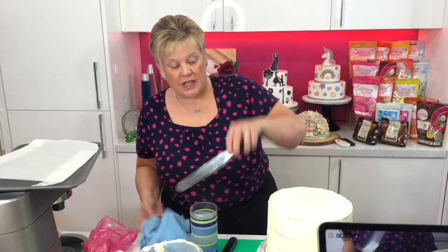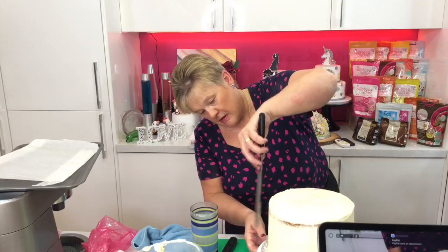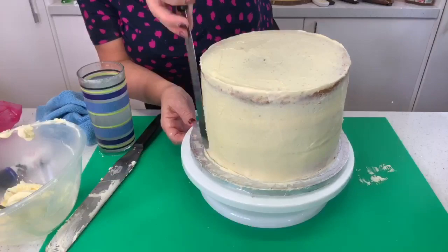I do like this palette knife method, Carol. It's great, isn't it? Yeah. Right, so if I could give that carrot to put back in the fridge for me. Or John. Oops.